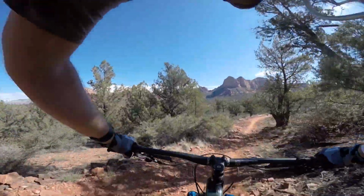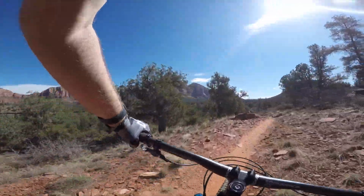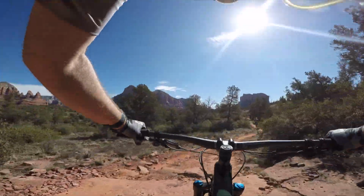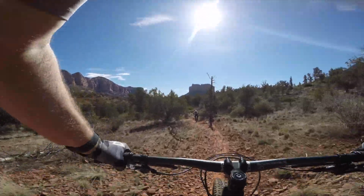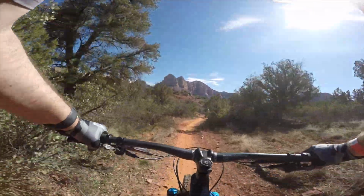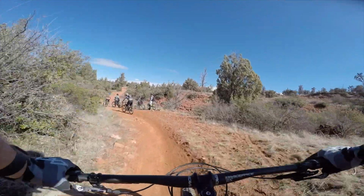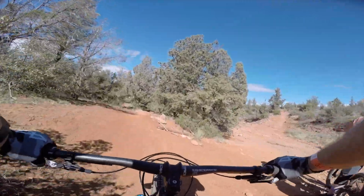This last part of Slim Shady is a faster, more flowy section where you can get some high speed, but it throws a few little rocky pebble sections in to keep you on your toes. It's also more open, which allows you to take in the beautiful Sedona scenery. That was fun.